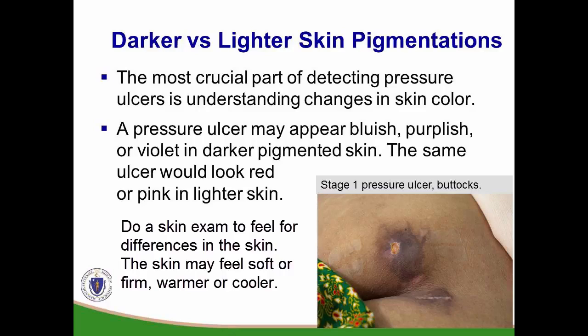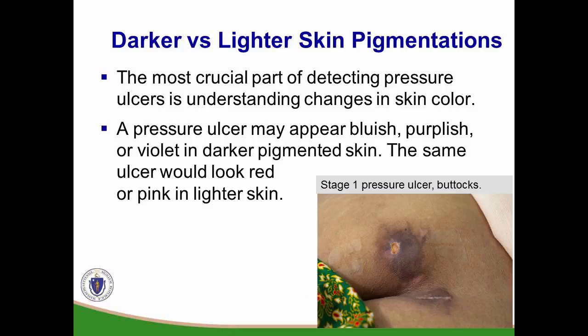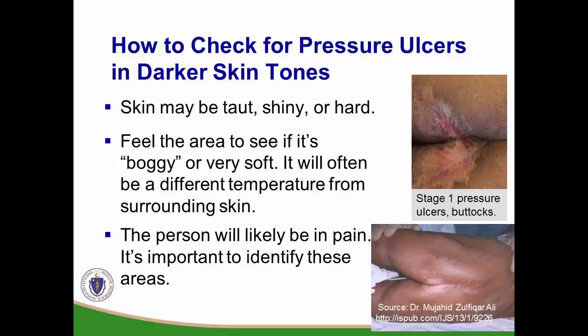When you feel the skin, you might feel that the area feels boggy or very soft. It will often be a different temperature from the surrounding skin. It may be warmer or cooler. These are good indicators there's a problem and to alert someone. How to check for pressure ulcers in darker skin tones. The skin may be taut, shiny, or hard, firm. Feel the area to see if it feels boggy or very soft. It will often be a different temperature from the surrounding skin, and again, the person will likely be in pain. It's important to identify these areas before they develop into a larger pressure wound.